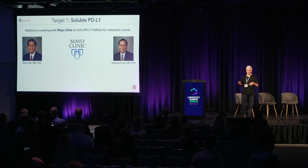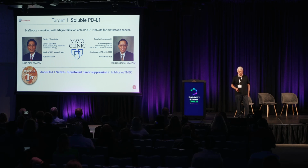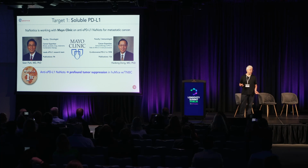So we're working with Mayo Clinic on Nanots against soluble PD-L1 for treating metastatic cancer. It's a great collaboration. The team actually includes the co-discoverer of PD-L1. And a world first announcement, which is that Nanots against soluble PD-L1 induced profound tumor suppression in humanized mice with triple-negative breast cancer, which is very hard to treat any other way.